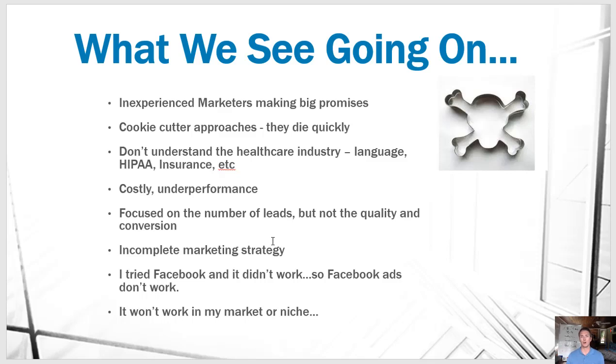Other things I see are clinics, providers, doctors that say, hey, I've tried Facebook ads, they didn't work for me, so Facebook ads therefore don't work. Well, that's just not true. Facebook ads work, proof positive, I've already shown you. But in general, what I see a lot of times is people say, oh, I've tried Facebook ads, and then I dig down the hole a little bit and it turns out they just boosted a post.